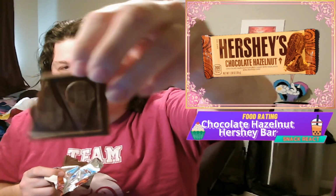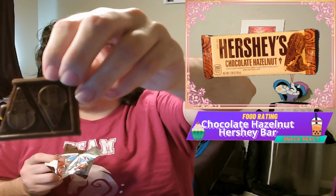Yeah, it has like this little Hershey ice cream cone design on it. That's neat. Maybe signifying that, oh, hey, this is from the Hershey store. I don't know. But, yeah. Smells good. Standard Hershey chocolate smell. Hints, of course, of hazelnut. But, yeah.